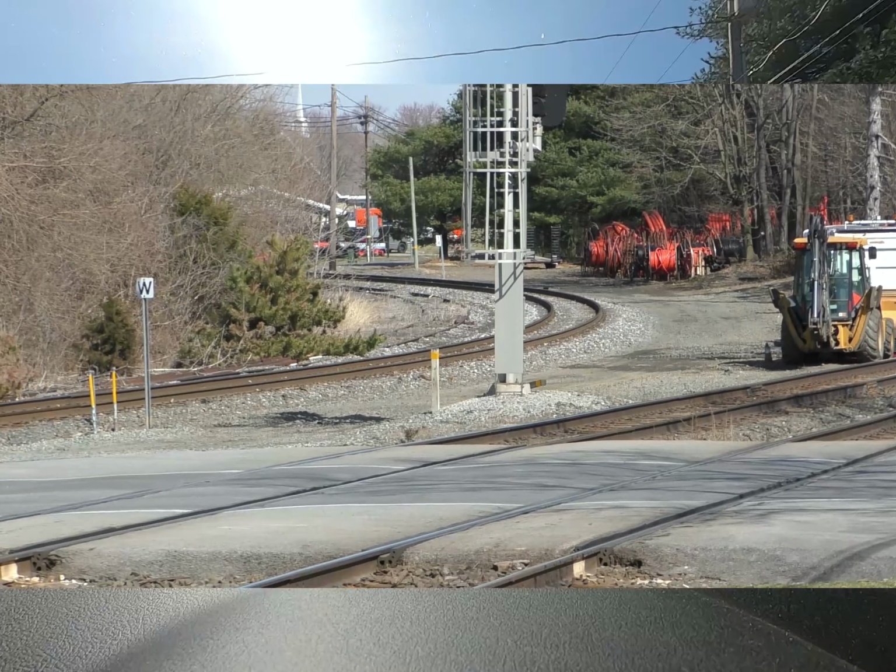But probably the most interesting thing about Albertus is this line right here that you see going off to the left. This is all that remains of the old CNF line, or the Catasauqua and Fogelsville Railroad. Back in the day, this branch came from Catasauqua down to Albertus and met up with the main line down on the other side of Penn Avenue.